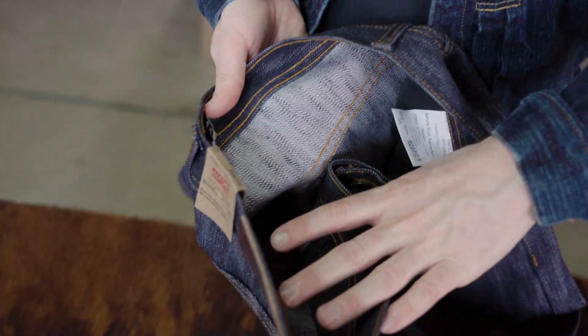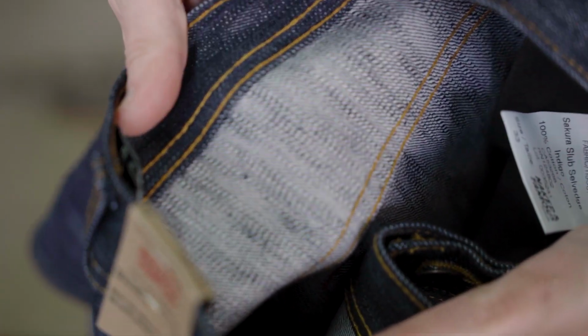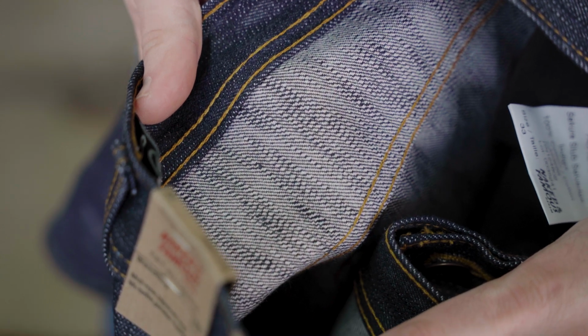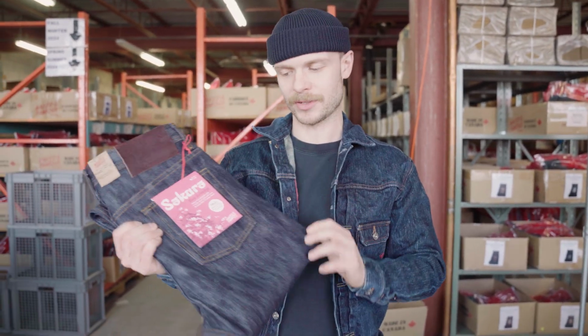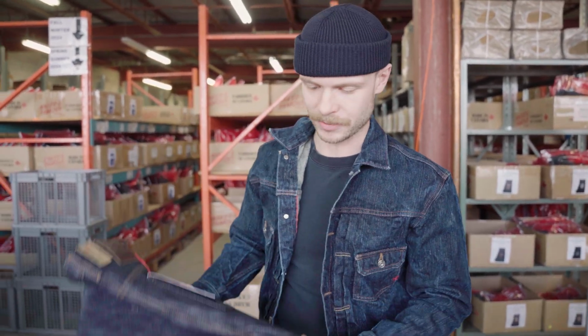So if you're not really paying attention, you're not going to see it, but it is a very subtle kiss of pink. So it's not like people are going to say, hey, that guy's wearing pink jeans. But if you know, you know. So very cool jeans coming out this Thursday.